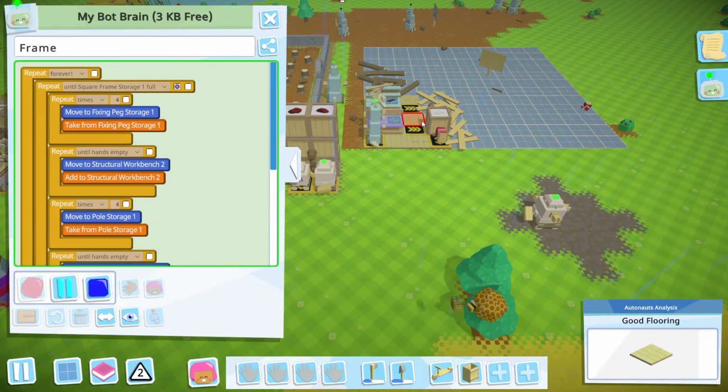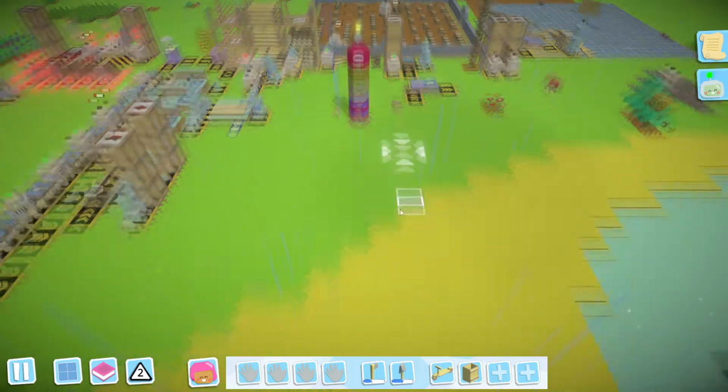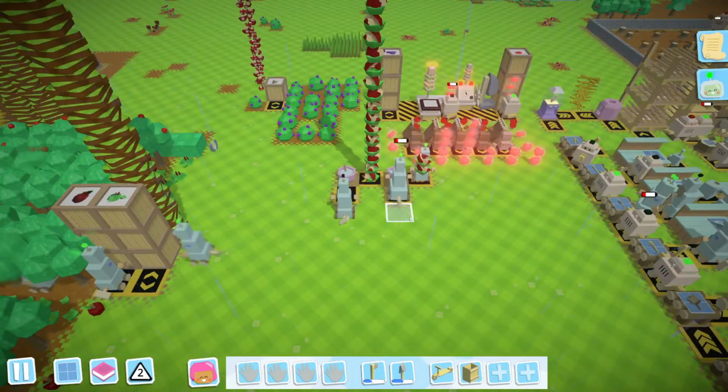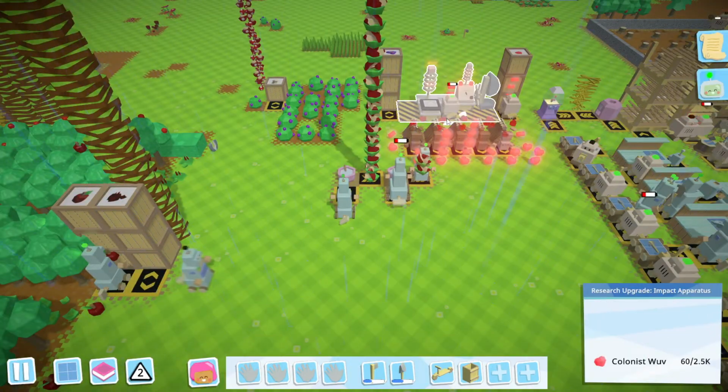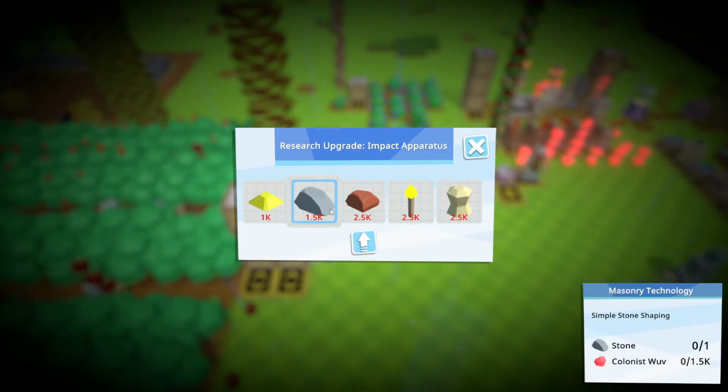But that is how I make those. Okay, that took heckin' forever. Let's see, I need to find more research. I kind of quit paying attention to that. I just about got all that done.